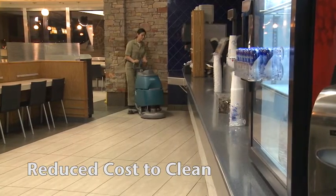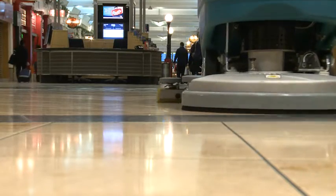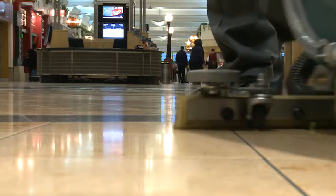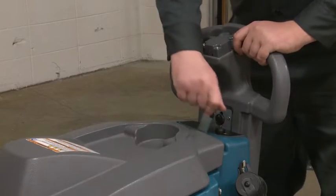Reduce your cost to clean with Tennant's T2 Walk Behind Compact Scrubber. Quiet 68 dBA sound level lets you scrub anytime, anywhere, even when people are present. Intuitive, easy-to-understand controls simplify training.